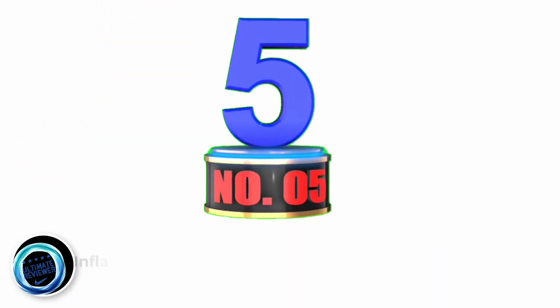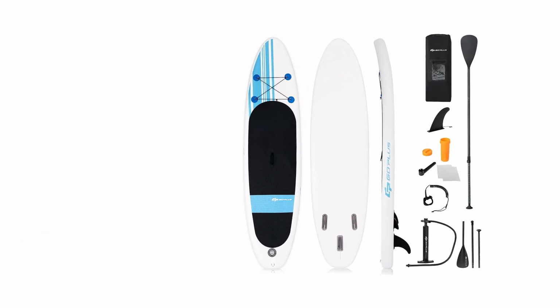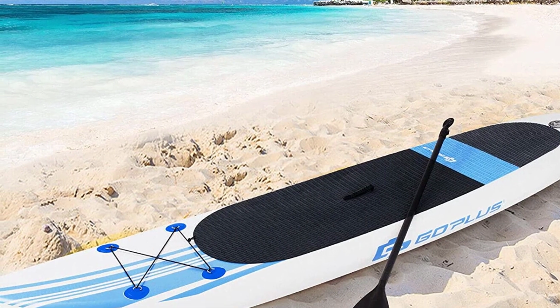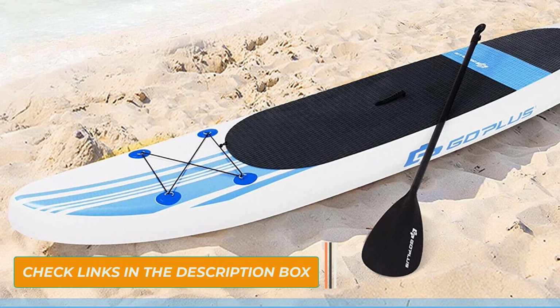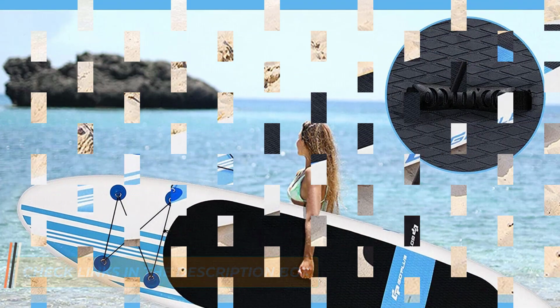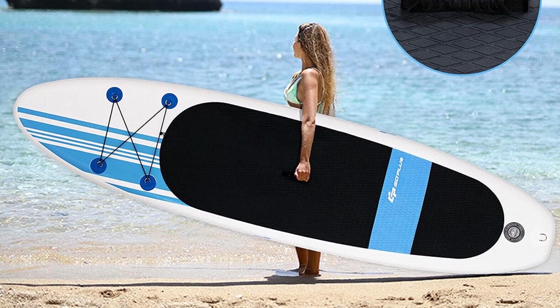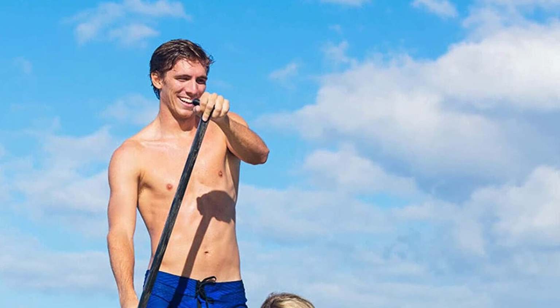Number 5. Inflatable Stand-Up Paddleboard. The Goplus Inflatable Paddleboard is an excellent option for those of you looking for top-level comfort. The length and width are perfectly balanced, so you're getting a fairly fast board that won't feel tippy or allow you to fall into the water. In addition, it has a very high weight capacity, 330 pounds, so even with a body that measures 10 feet, the Goplus Inflatable Paddleboard gives you the perfect blend of speed and maneuverability.